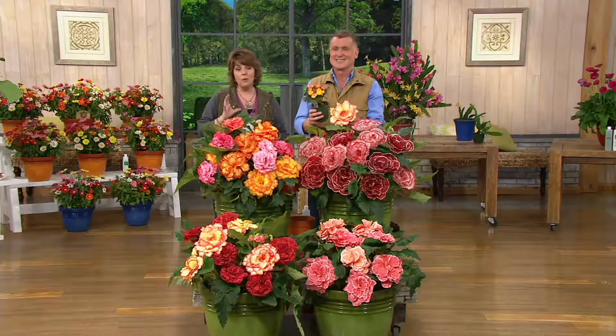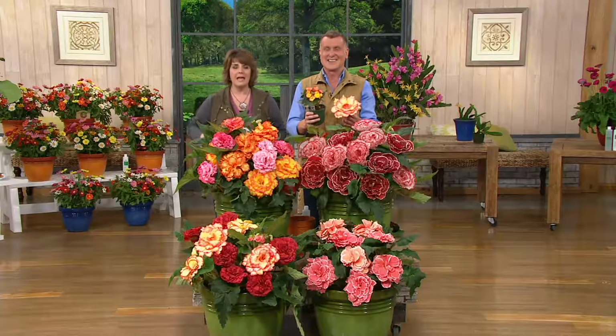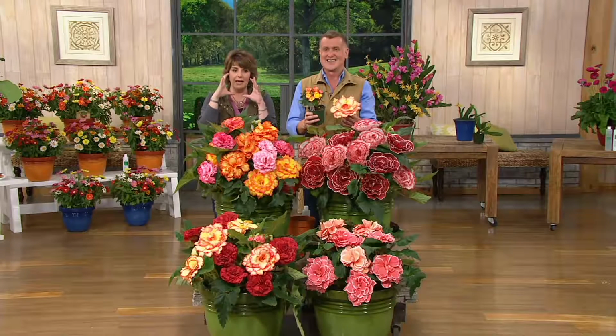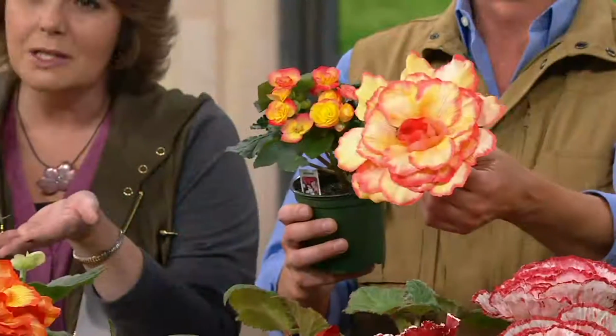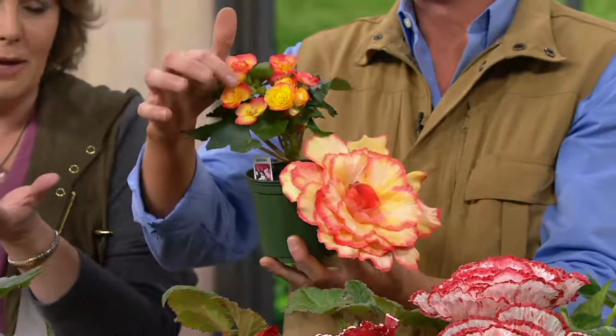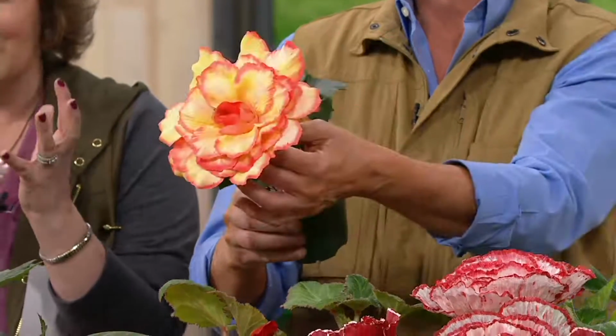This is truly one of the plants that when I think Robertas, I think Begonias. And I think Begonias that are as big as your head. They're huge in size, not like the little Begonias that you buy in the grocery store that you might get for Mother's Day. These become ginormous, like tropical size Begonias, right?